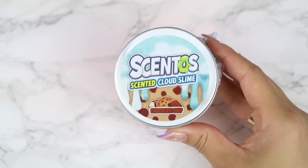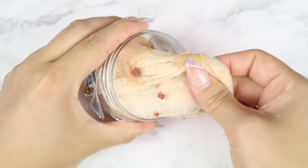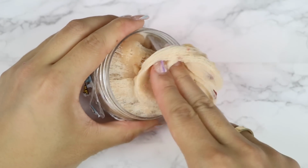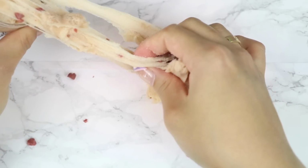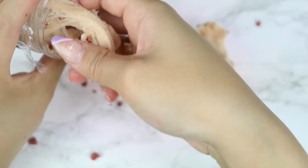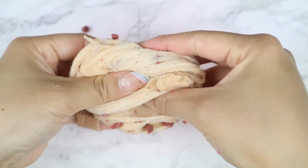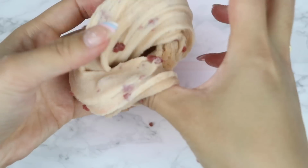And lastly, from Five Below, we have a Scentos Scented Cloud Slime in chocolate chip. This one was $3 for a 4 ounce container. These Scentos slimes have been hit or miss for me, but this one was actually pretty decent. It is pretty stretchy and it's a nice light and fluffy slime, but as you guys can see, there's a good amount of fallout from the clay chunks in it.